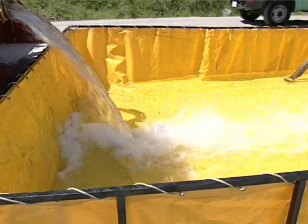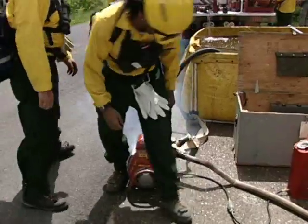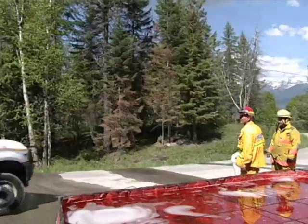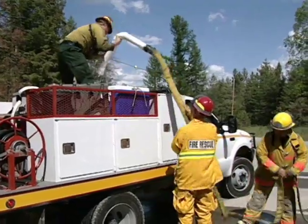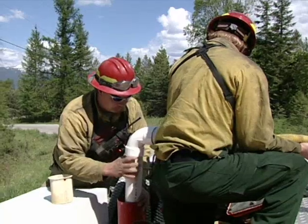So where do you set up these porta-tanks? You might dedicate one to a single structure with a portable pump, just as you would during a structural fire. You might also place another as a quick fill source at a road junction. That way, engines can refill without going all the way back to the pond. The key is to think strategically about your resources.